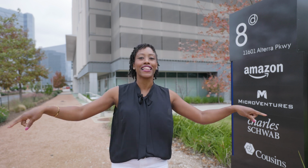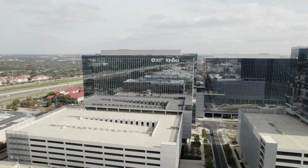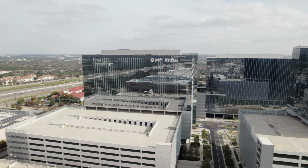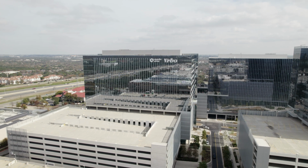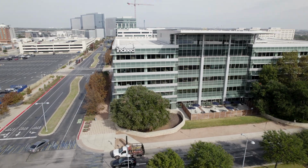So why in the world did I bring you to the Domain on this tour? The one major reason, in my opinion, that you should consider living around this space is because not only can you live and play, but you can also work. They've got major tech companies like Amazon and VRBO. You've got Charles Schwab and Facebook. Just outside of the Domain, you can find IBM along with Texas National Instruments.